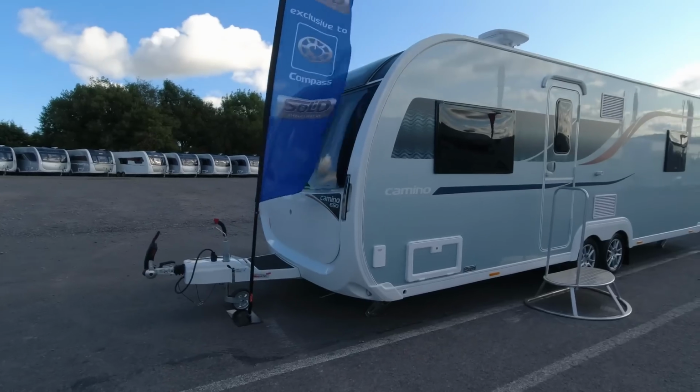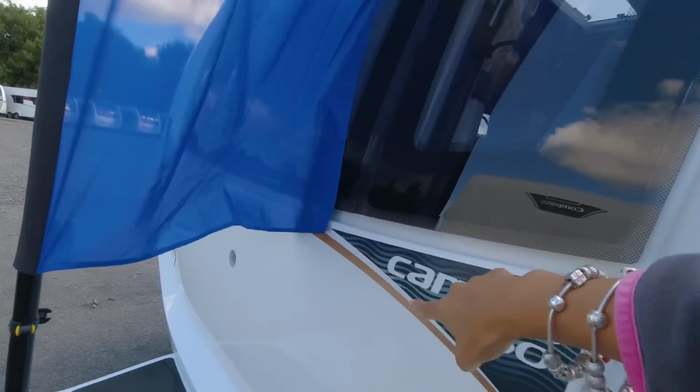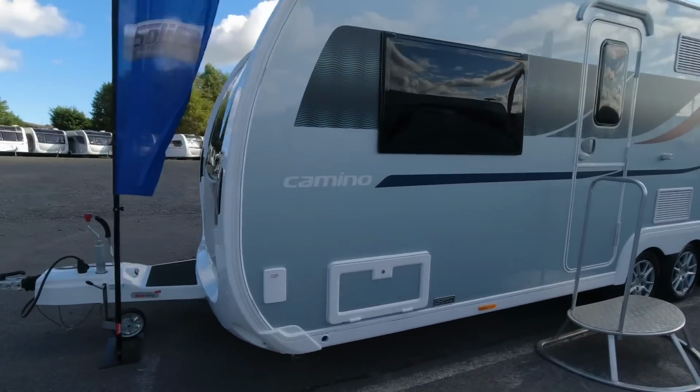So there we go. They've got this little, different to where the Crusader had the model there, this has got it here. Not sure if I'm too fussed with that, to be honest. Do let me know in the comments if you love it or hate it, but I'm not overly excited with that. Right, let's venture in.